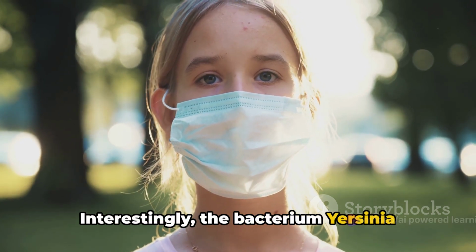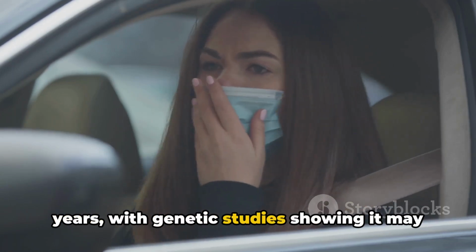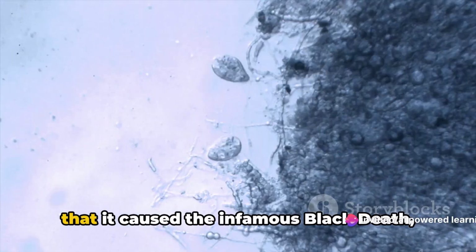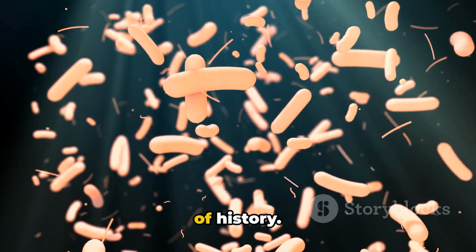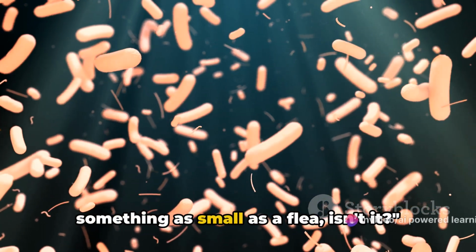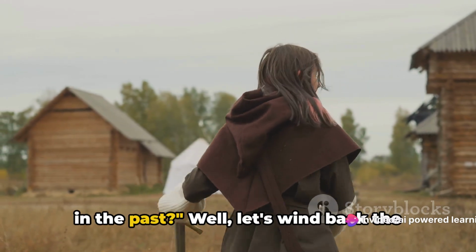Interestingly, the bacterium Yersinia pestis has been with us for thousands of years, with genetic studies showing it may have existed since the Bronze Age. However, it wasn't until the 14th century that it caused the infamous Black Death, killing millions and changing the course of history. It's a frightening thought that such a deadly disease can originate from something as small as a flea, isn't it? So what was the impact of this disease in the past?